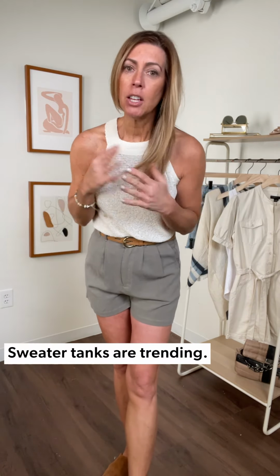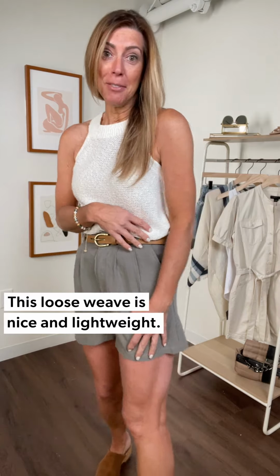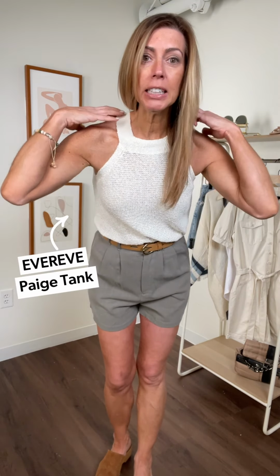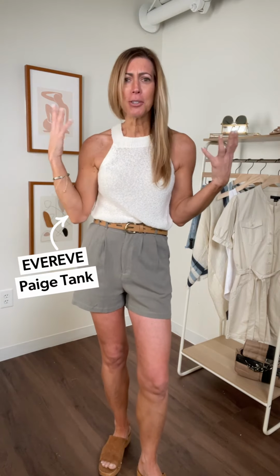We are going to start with this fun little outfit here, ready. I mean, this is a one and done for your day, okay? It's a great little sweater tank. Sweater tanks are a must for this summer season. This is a very loose weave. It's by Ever Eve, our house brand. Great little shoulder baring here, which I totally love. Let those shoulders out, get some sun on those shoulders.